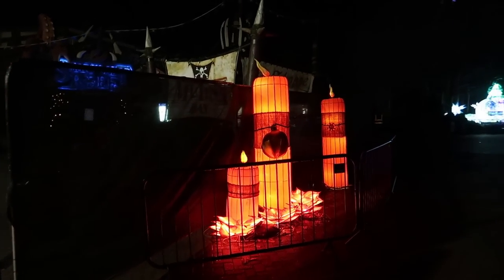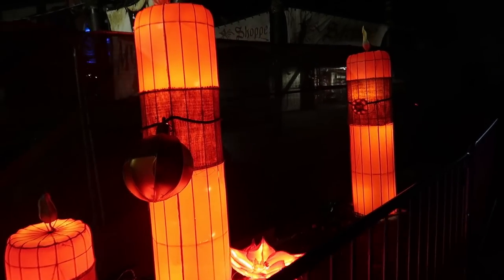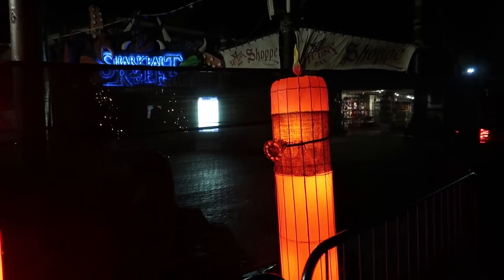It's very effective. Now these are all done, and we're going to head up through Katanga Canyon, down through Gloomy Wood, Haunted Hollow, the gardens, and then end by the towers with a water finale at the end.